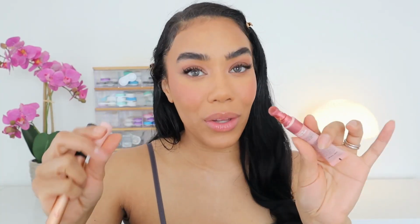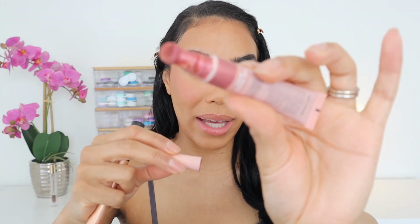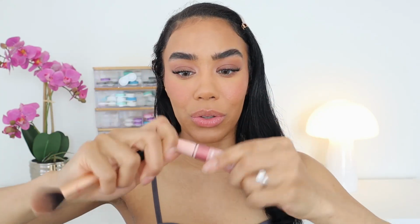Ugh, you guys, I'm in love with this blush. I could just keep applying it over and over and over again. The only other downside is it's very messy. You guys can see the wand is just a mess. I know for a fact that the Charlotte Tilbury one gets like this too, so it's just a packaging thing, but whatever.